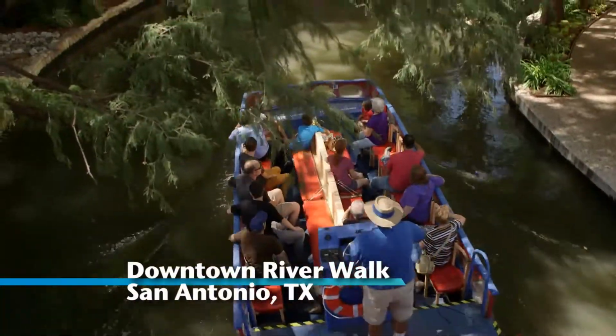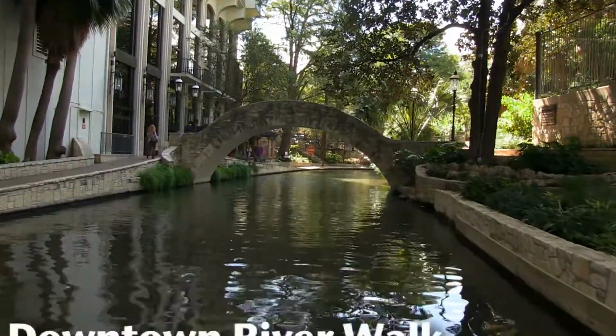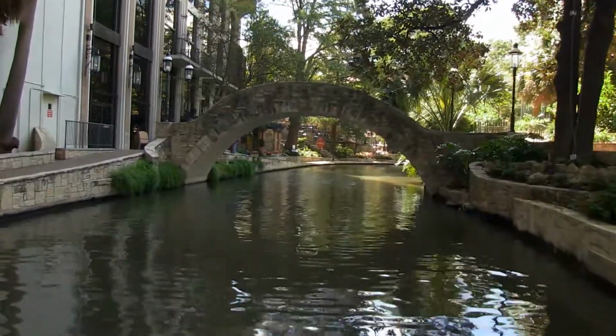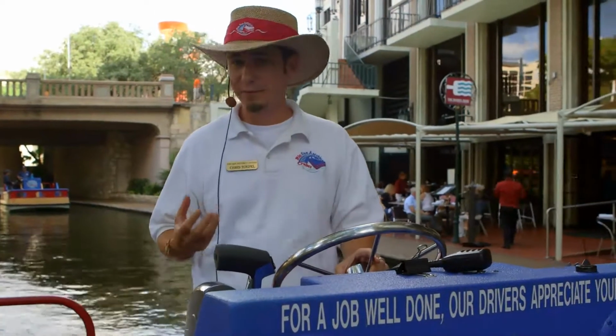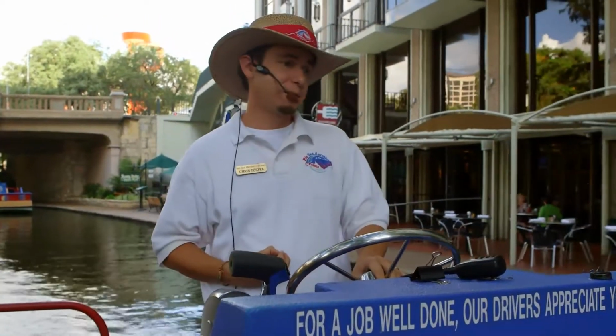All right, hello, good afternoon, and welcome to San Antonio, my hometown. We're gonna cruise through the most historic, the most exciting sections of the Riverwalk. I'll tell you a lot about this story, the history. The city and the Riverwalk have been growing up together for centuries now, and I'll tell you about the stories of the buildings that we see along the way too.